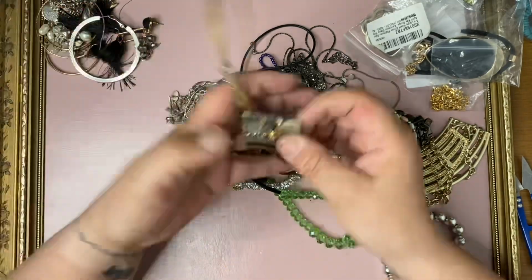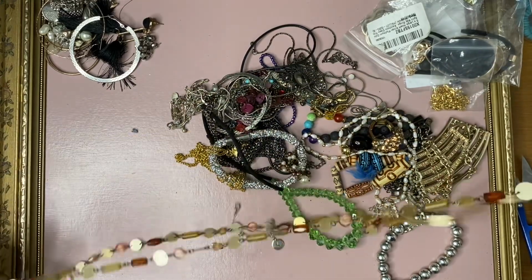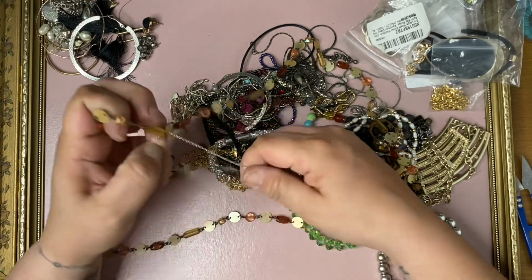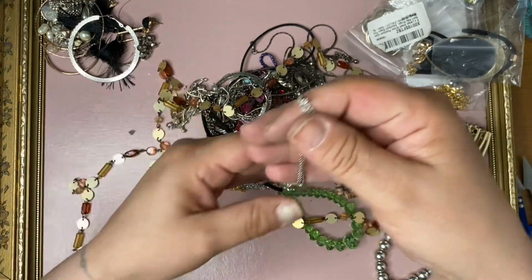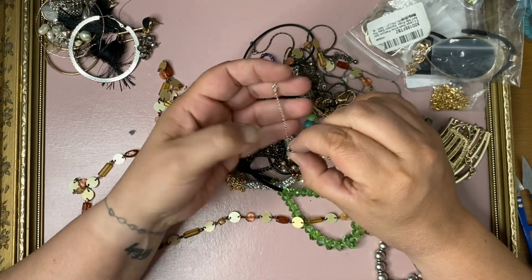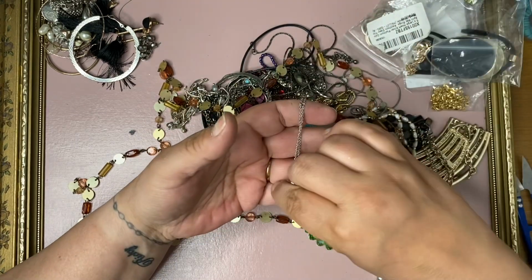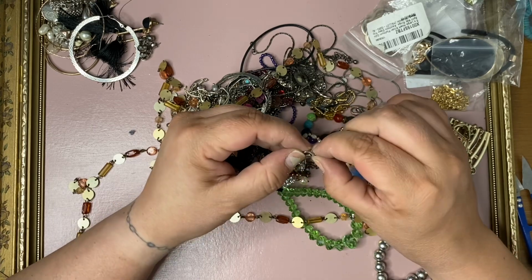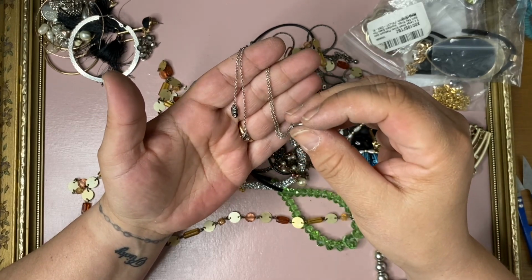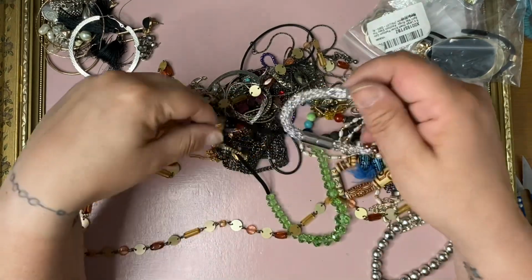That cord's clean, that can go in job lot. Right, I'm going to do this necklace first because otherwise it's just going to get caught in everything I do. K. MDE. What on earth is that? We're not hallmarked on nothing. MDB. Right, I'm going to look that up because I need to start learning and remembering.